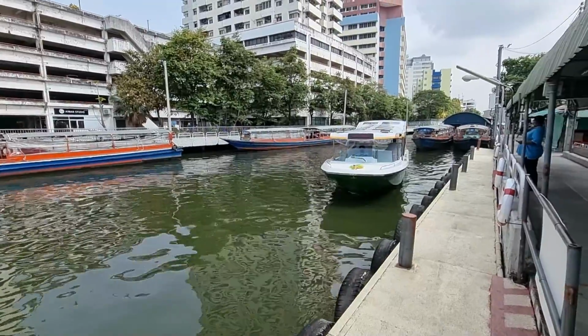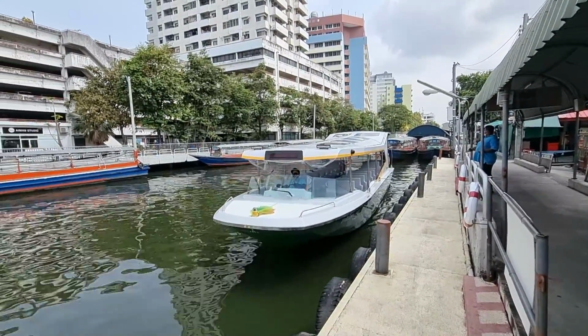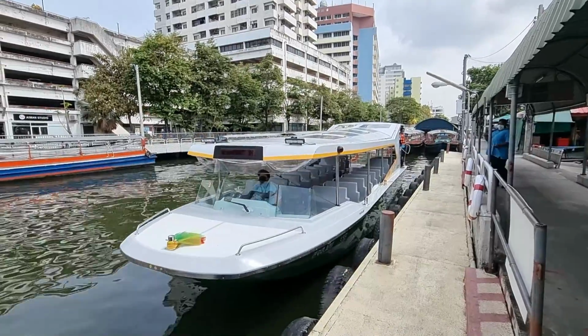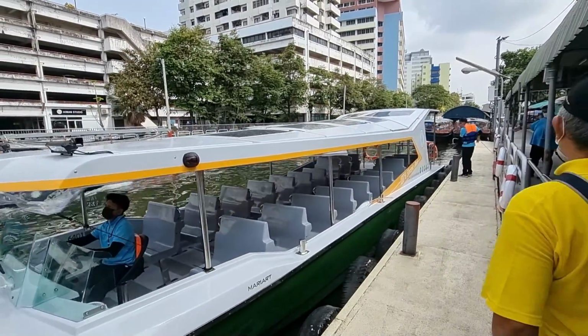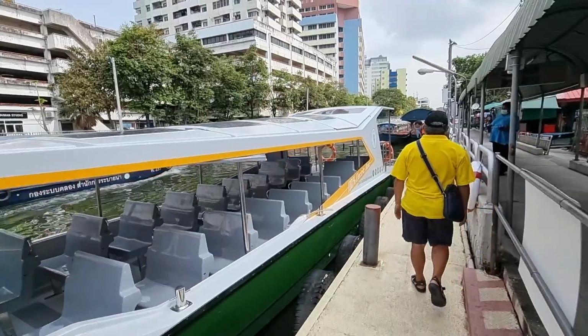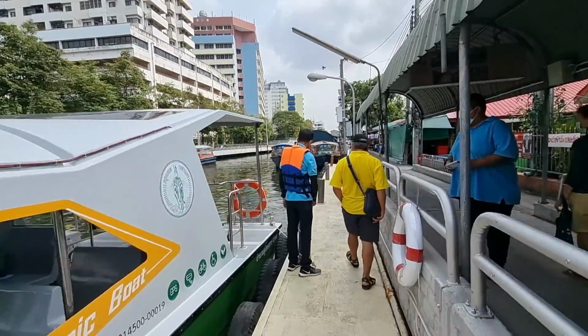So this is the electrical boat coming in. As you can hear, a very big difference compared to the Khlong boat. And there's now a 6 month period that you can try it for free. It's definitely not the same kind of boat that they use at Hua Lamphong.